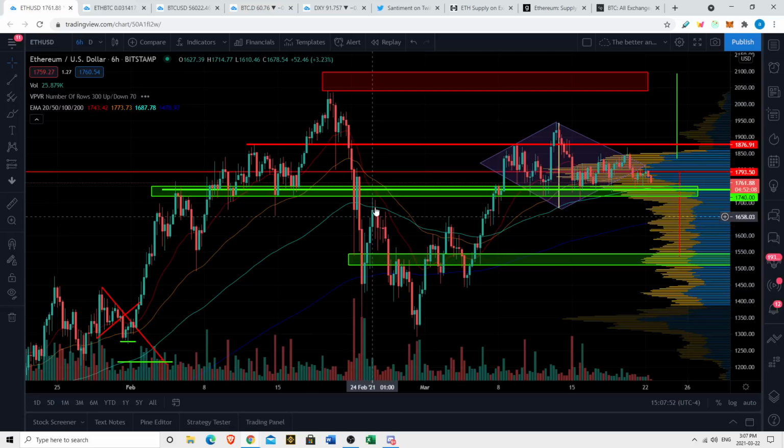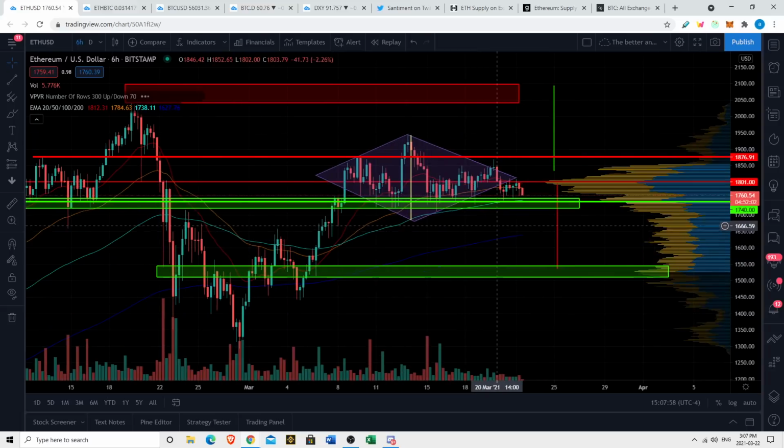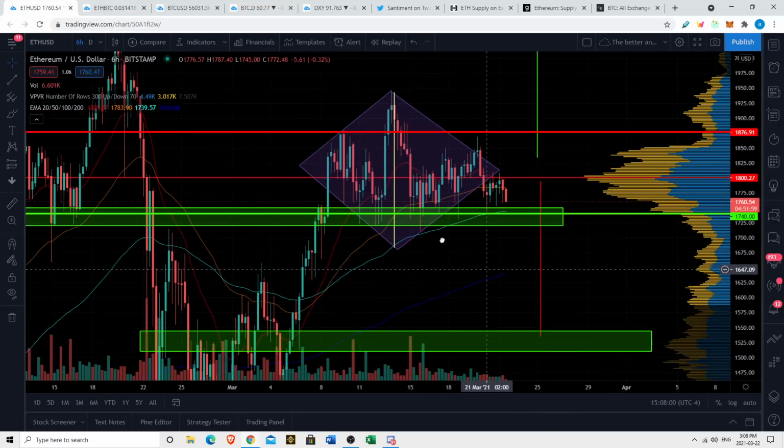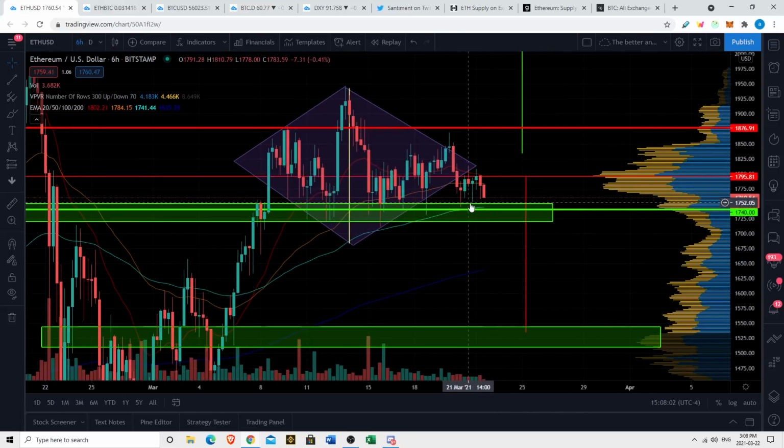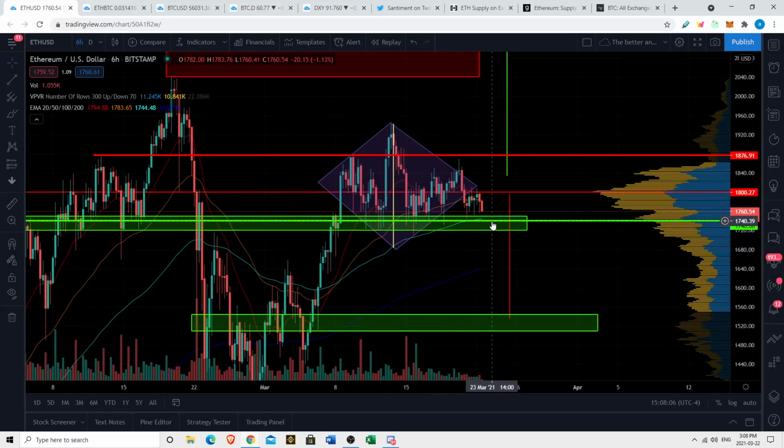See here, we pumped, we tried to break above it, and we got rejected off it. Dump, tried to break above, got rejected off it. So this is a very, very relevant, very price reactive level for Ethereum. The 100 EMA on the 6 hour is a very, very relevant, very critical support level and resistance level.